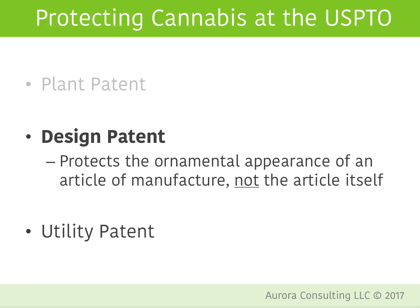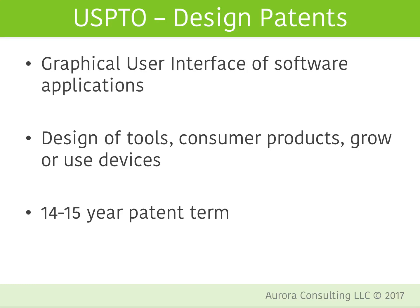And so, again, this is really useful for graphical user interfaces of software applications. And so if you've created a software application for monitoring the growth of your cannabis plants or scheduling care or maybe like a meeting interface for meeting with your patients, if you're a caregiver or anything like that, a graphical user interface design patent may be an option for software. And that's in particular because software is difficult to patent via utility patent, which I'll get into later.